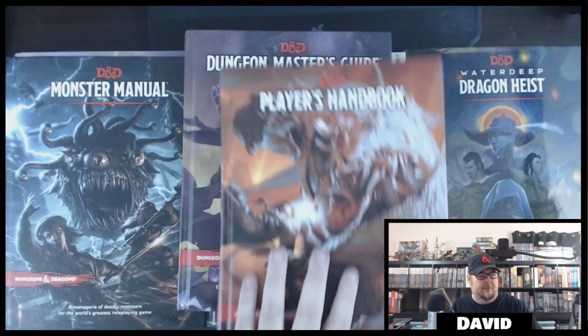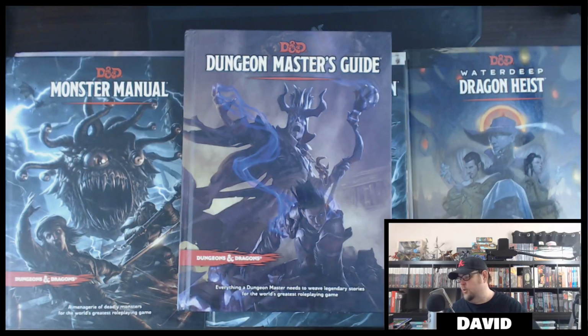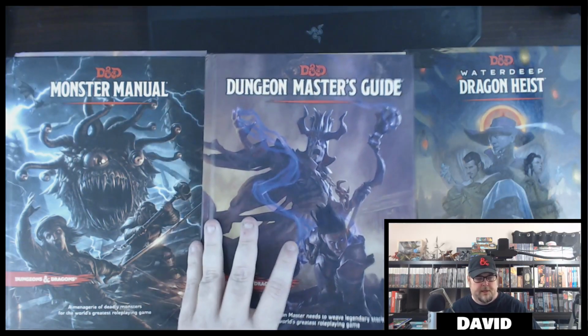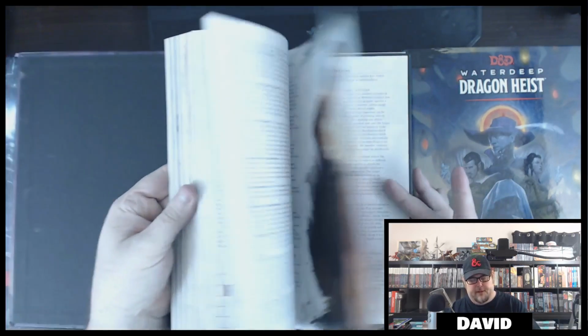So the Player's Handbook has all of the 12 core classes, all of your core races, all of the feats, etc. Then there's your Dungeon Master's Guide. I actually really like this Dungeon Master's Guide for 5th edition.